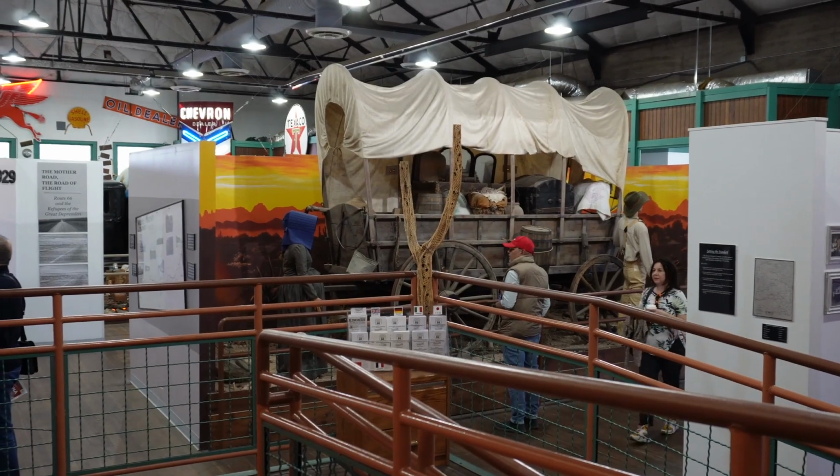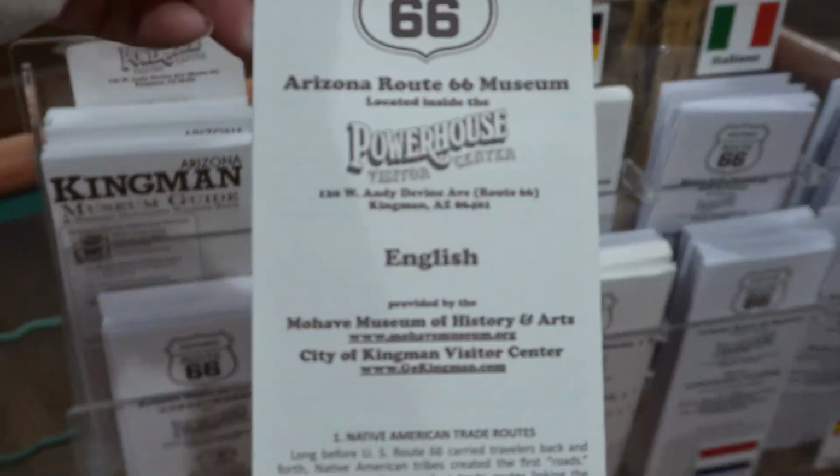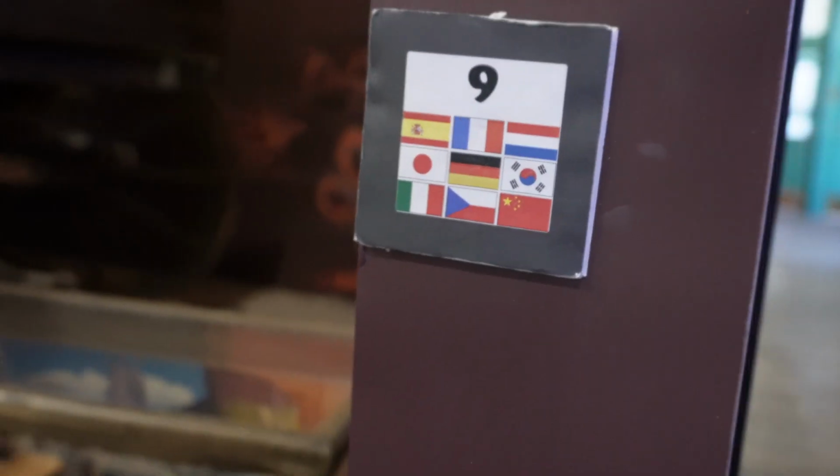Here is the museum. Come in, and it will correspond to the exhibit's number, and then you just go to the pamphlet to learn more about the exhibit.